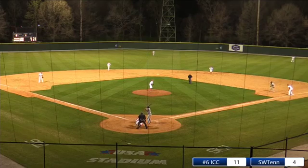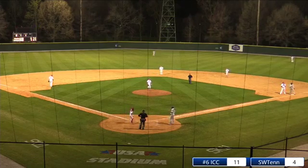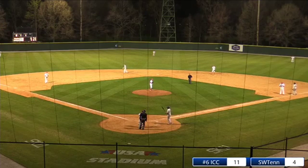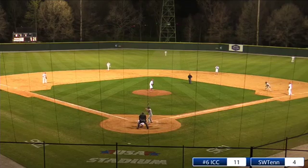You can see the lights flashing in the background as that pitch goes outside for a ball. Actually, they're blue lights flashing now. A lot of traffic is moving behind the ballpark, and it's a beautiful ballpark. I can see where back in the day this thing was top notch, especially set to host a national JUCO tournament like ICC advanced to here. But yeah, this is a beautiful park here.